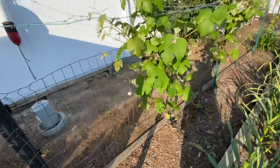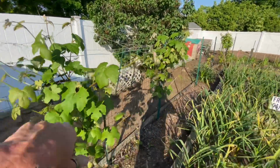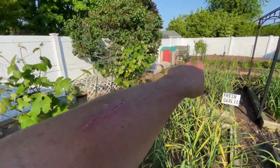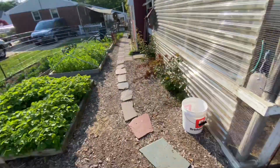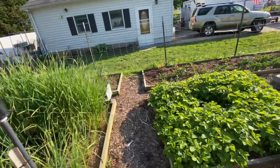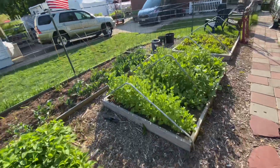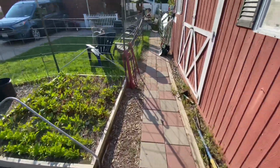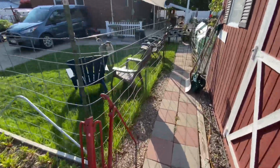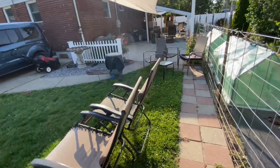Here we have our grapes. The vines are coming back beautifully. 1, 2. There's a 3rd and a 4th tree vine. Gumbo, come on. Gumbo's getting excited because of the fireworks. So we've got all kinds of chaos going on here at the homestead. Let me go out and show you the state of the tomato plants.